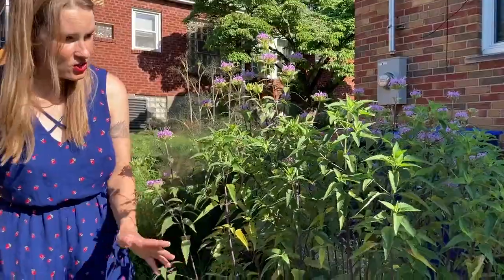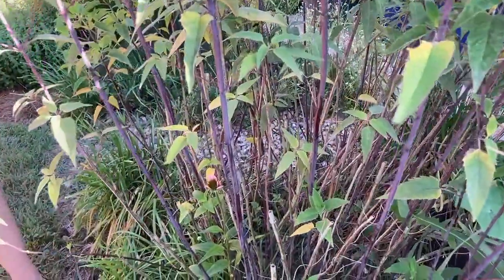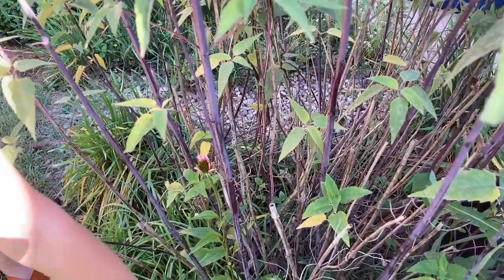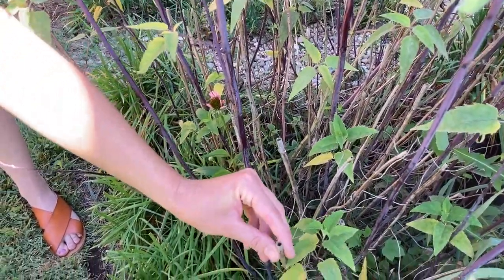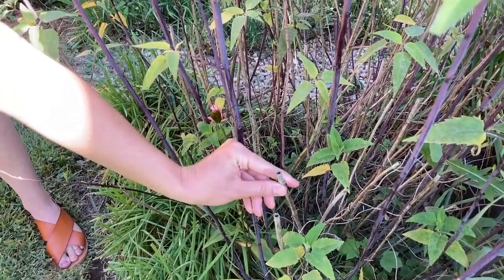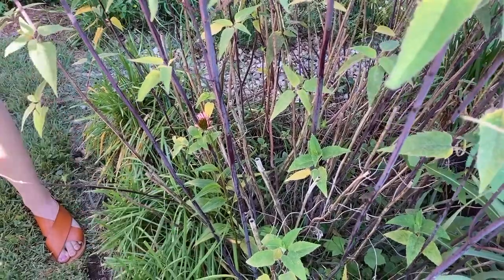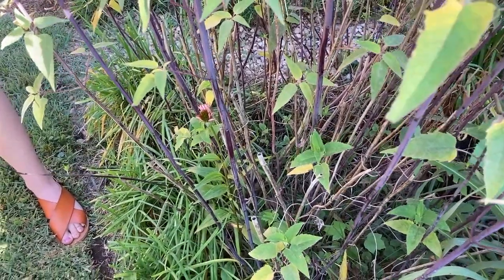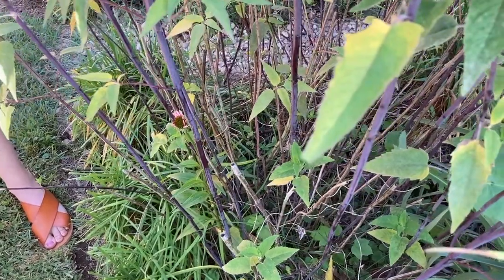But what I wanted to show you is actually down here. Last season, instead of cutting my bee balm to the ground, I cut it about 18 inches above the ground. And if you see, it's got a hollow stem. Native bees actually love building their nests inside these stems. So it's a great little way to support them without spending any money. You're just cutting back your plant at a different height.